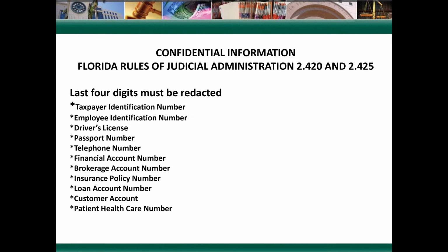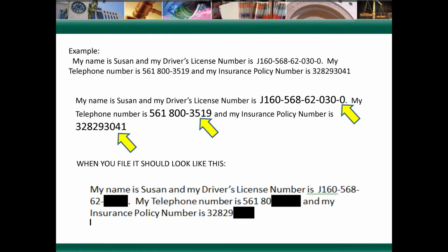Now, a lot of these, if the clerk were to see these, I wouldn't know what that was. I wouldn't know what number you're putting in there. So I'm not going to be redacting. That's why you need to redact, and the rules say you should be redacting this information before you put it in. So an example: my name is Susan and my driver's license number is, telephone number, and insurance policy number. Okay, so we've got 3 numbers that we're dealing with here. This is how it should look, and this is how it should be redacted when it's filed with the clerk's office.